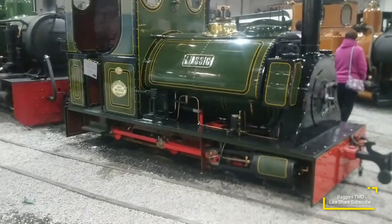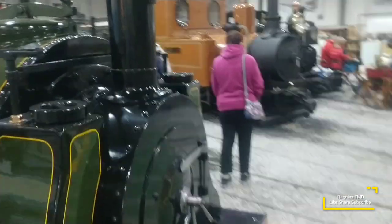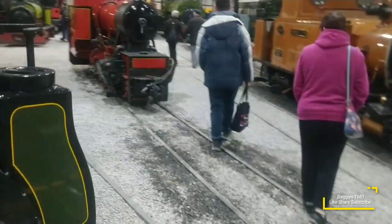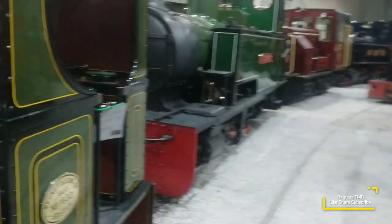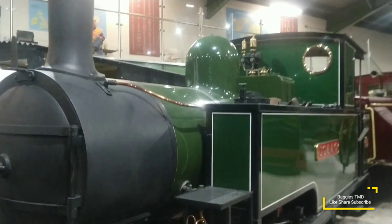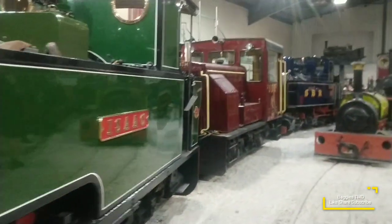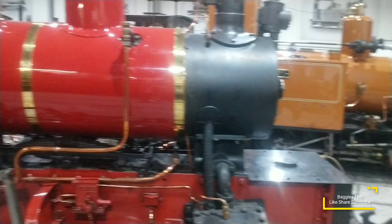More locos over here as well. Nice little one, Liaiza. I can't say it, guys. Potter up this way. I'd say plenty of locos in the roundhouse here, guys. There is absolutely loads. We'll go upstairs in a minute, guys. We'll take an overview of all the locos. Little County Highways Department one here from Surrey.